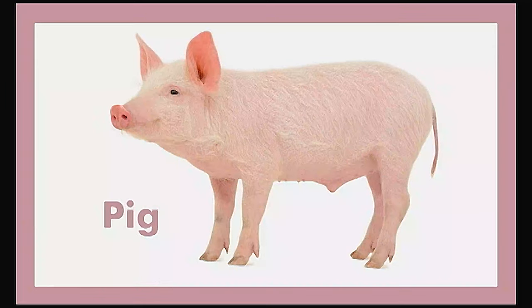Now here's a picture of a pig. Let's say it together. Pig. Pig. Pig. Now you say it three times alone. Let me hear you. Oh, you said it good.